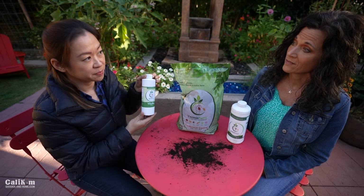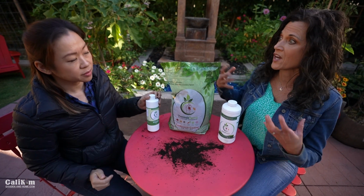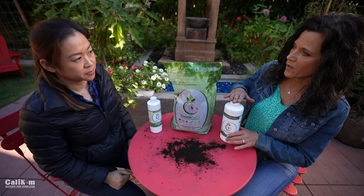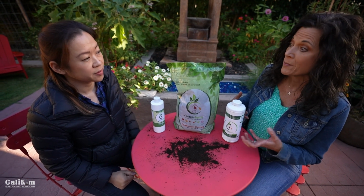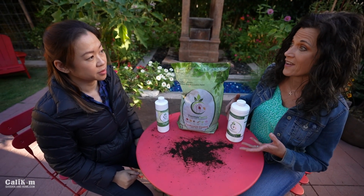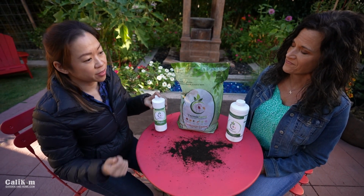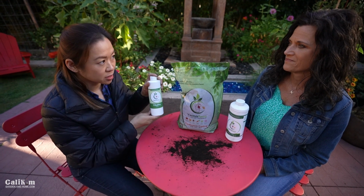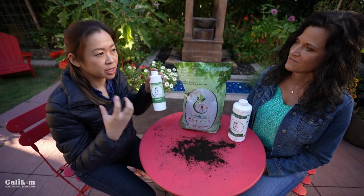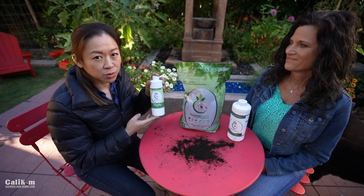Oh, wow. So basically the worm castings you can add to your soil, and it's kind of like time released. Yes. And the worm tea is like a water soluble that the plant can uptake immediately. But Vitality kind of supercharges that. Exactly. So Vitality can be used with the worm tea, and they can both be absorbed quickly. But this is more the building blocks. So it's the plant food.